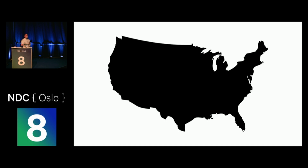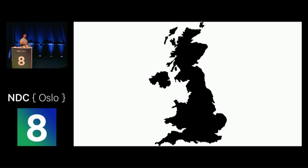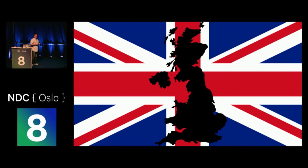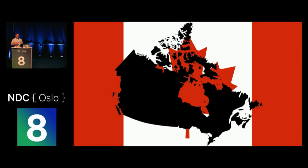Does anyone know what country this is? You can just yell it out. They're going to get harder. It's America, United States, right. Very good. How about this one? UK, good job. How about this one? Canada. It's sometimes referred to as America's hat, because it sits right up on top. But yeah, that's Canada, correct?